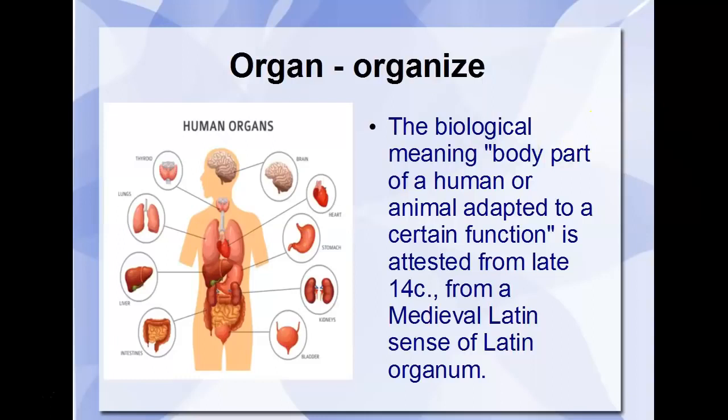It is. So, organ: the biological meaning, body part of a human or animal adapted to a certain function, is attested from late 14th century, from medieval Latin sense of Latin organum. So obviously we can see where organism comes from. It's to do with our internal fleshy parts and that of other species.